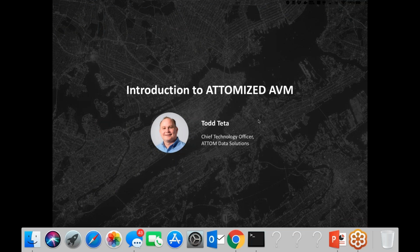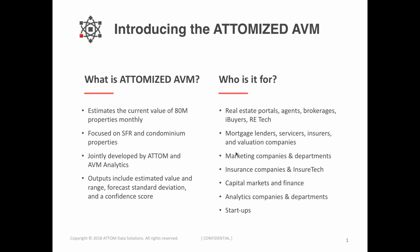Great, thanks, Lexi. Hopefully everybody can see my screen here. Wanted to click down a little bit on what the actual ATTOM AVM is. And we'll start briefly, just because I know we have a mixed audience, on some of the basics. As the name implies, it's an automated valuation model. It means a piece of software estimates the value of a piece of property.